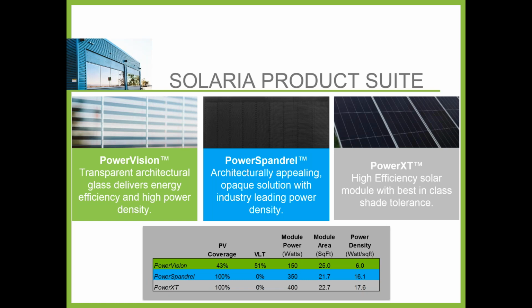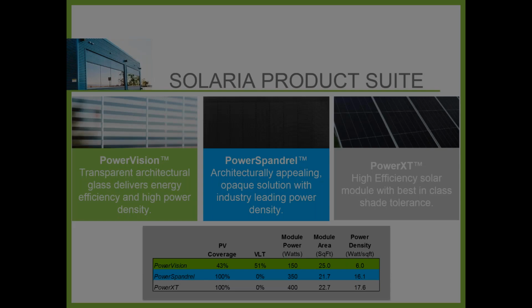The efficiencies that you see on the PowerXT product are in line with the SunPower products, the highest efficiency modules on the market today. And the power spandrel product is of the same cell efficiency, but since architectural solutions have a thicker glass and different properties that reduce efficiencies, such as black appearance, the efficiency is brought down a little bit. The PowerVision product is typically a 43% coverage ratio on the frit pattern, and its watts per square foot is right around 6 watts per square foot versus the power spandrel, which is around 16. You can go on to the next slide.